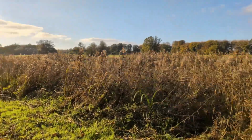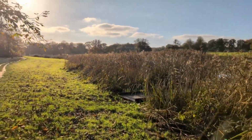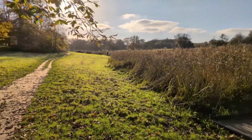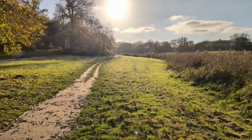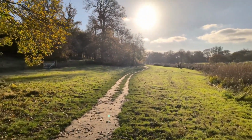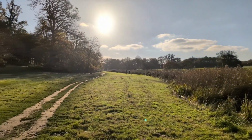Still more bulrushes. Well, I think they're bulrushes. You'd have to check that. I think, yeah, like I said, they're a lot better in the summertime. More sun. There you go. Let's take a look at these shots over here.